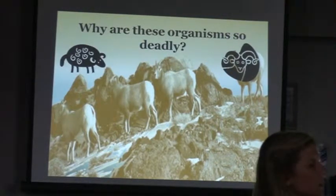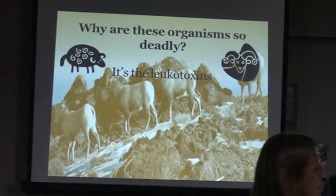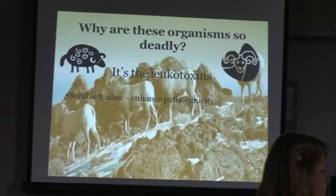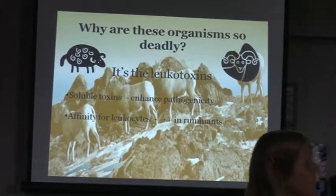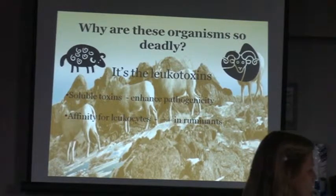So what makes these organisms so deadly, whether you're talking about cattle, sheep, or bighorn sheep? They produce something called leukotoxins, and it's basically their big machine gun that they pull out and blast away, and that's what enables them to cause a lot of damage in the lung and kill the animal, get their job done. It's a toxin, and it enhances the pathogenicity, enhances the badness of each of these organisms. The other unfortunate thing about it is it attacks the white blood cells, so it kind of lures all the white blood cells into the lung, and then when they all get there, the leukotoxins go in and kill them, so they can't effectively fight off the infection, and it allows the bacteria to take hold.